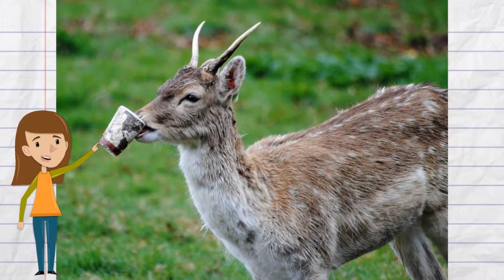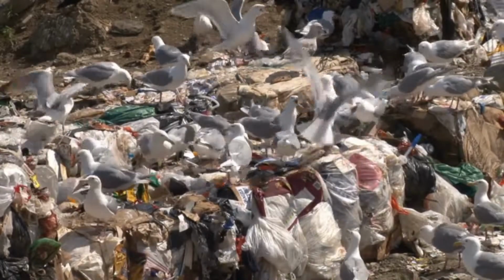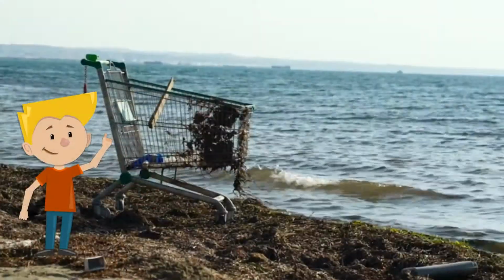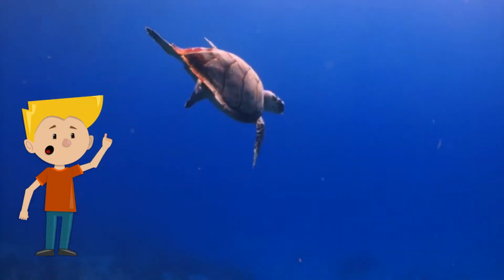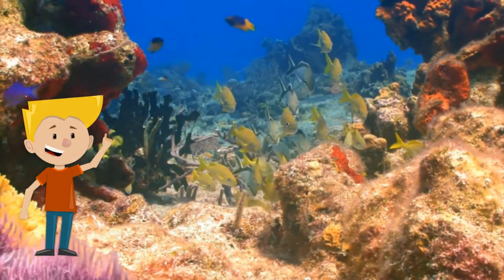Animals might try to eat materials like plastics, causing them health problems. Sometimes items that are dumped might even carry diseases from rodents, and these diseases can get passed on to wildlife. Rubbish and dangerous chemicals reaching the ocean can harm marine life, killing large numbers of fish and other sea creatures.